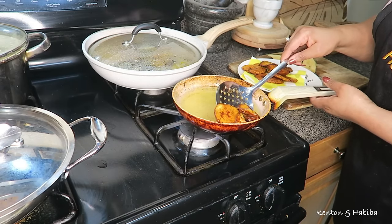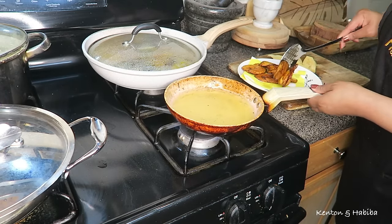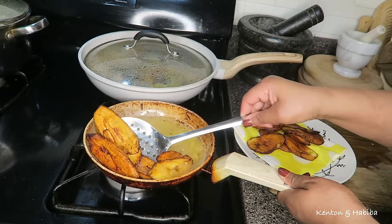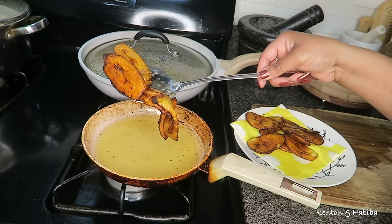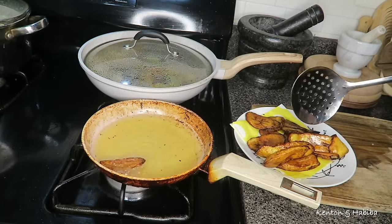And I know I'm a doctor. I should be telling you otherwise. But I'm not going to lie to you. They taste better fried, but they are healthier roasted or steamed.